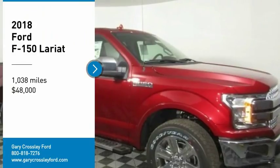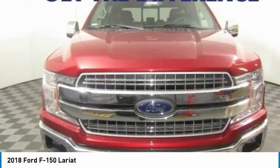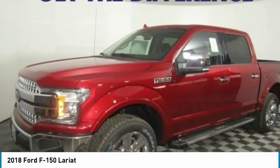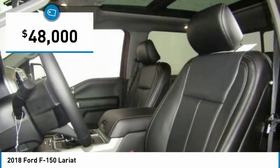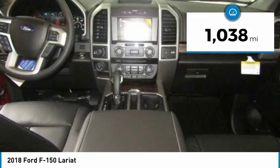Make a great choice today with the 2018 F-150. A Ford F-150 knows how to handle any situation. It's built to follow orders, no whining, and is priced below $50,000. This vehicle has less than 2,000 miles.